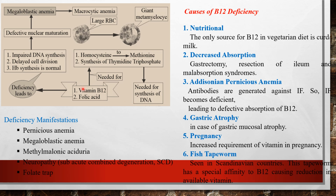There is a clearer view of the important role of vitamin B12 and folic acid. We have just seen vitamin B12 and folic acid needed for conversion of homocysteine to methionine, and they are also important for synthesis of thymidine triphosphate, because this combination is important for conversion of UMP to TMP or thymidine monophosphate, which is an important nucleotide for synthesis of DNA. So then this TTP is important for synthesis of DNA. If the reaction is hampered or folic acid or vitamin B12 is deficient, DNA synthesis will be hampered. Then how will the deficiency affect RBC maturation?